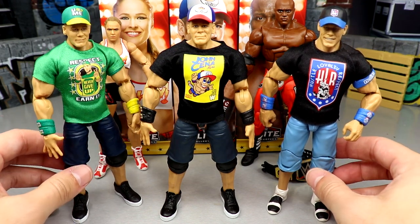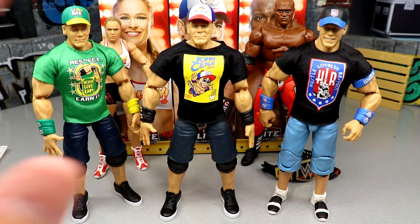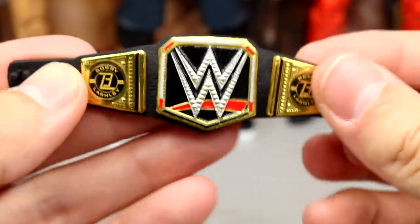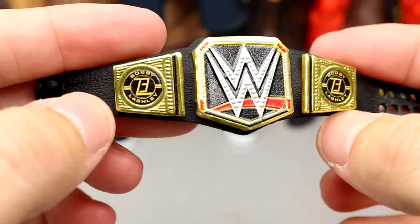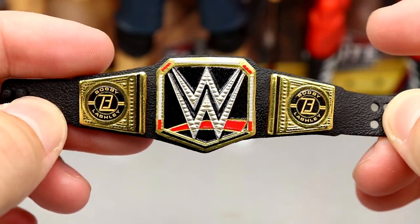You gotta have the ultimate Cena collection, so these look really badass, and I'm so glad to finally have this gear, man. I'm over the moon about it. Now, for Bobby Lashley's accessories, we do have a brand new WWE Championship, which is very, very clean, and you guys will notice he even has Bobby Lashley side plates.